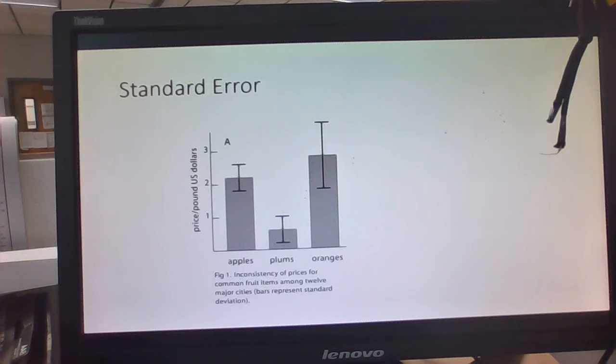Plums, but Mrs. Johnson, this I-beam looks the same as that I-beam, and yes, it does. The only problem is that the plums I-beam takes up almost the whole bar for plums. So this is saying that this should be an average of about 50 cents, but it could be anywhere from 25 to 1. I mean, that's a huge range for that item. So I don't have a lot of confidence for plums either.